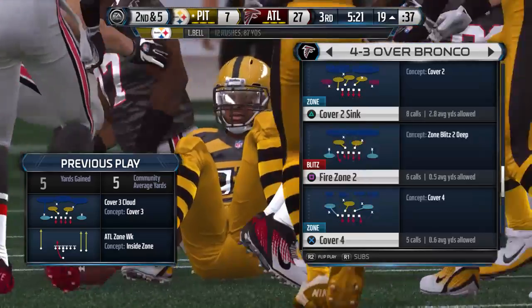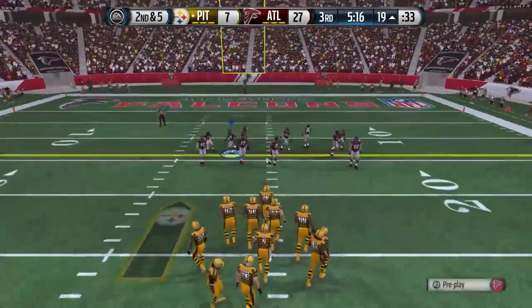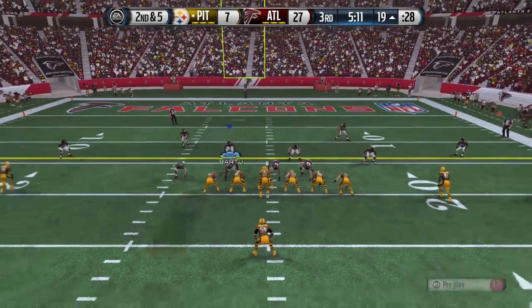Anytime your team is down, you're inside the other team's red zone, you look for one of your star players, your quarterback, wide receiver, or running back. They need to make a big play here. Second down and five.